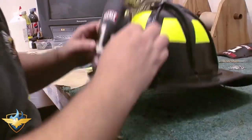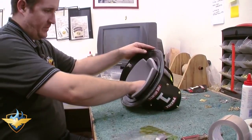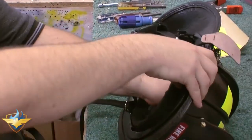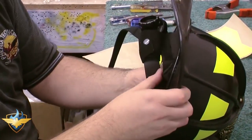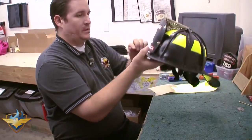It's not just people that build this helmet, it's people that have worn this helmet. I personally have worn this helmet for about 20 years. And of course we know what we like and don't like, and it helps us to actually go and modify the helmet to fit our needs, which of course translates over to the new wearer's needs.